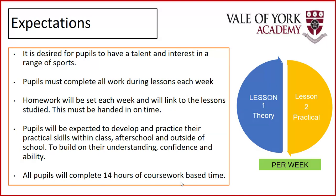Students that pick GCSE PE, it will be desirable for them to have a talent or an interest in at least one or a range of different sports, because these sports will be ones that we'll be putting forward for the end part of the course. Students will also need to ensure they work hard every single week in all lessons, complete their homework on time, and be prepared to stay after school and complete PE classes, and also stay after school to complete theory aspects if needed. There will also be the 14 hours of coursework that I talked about shortly before.